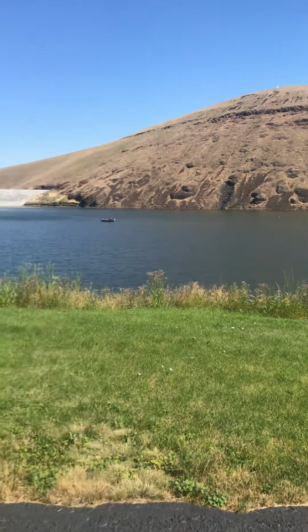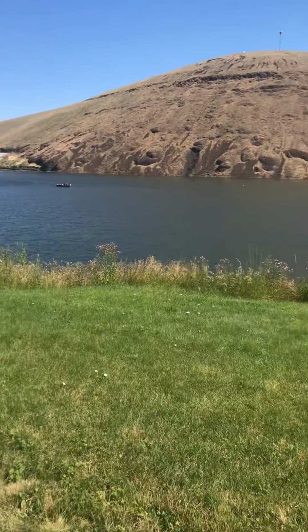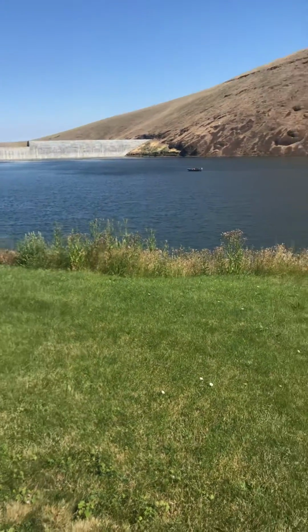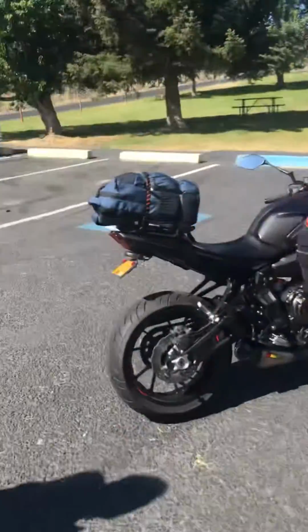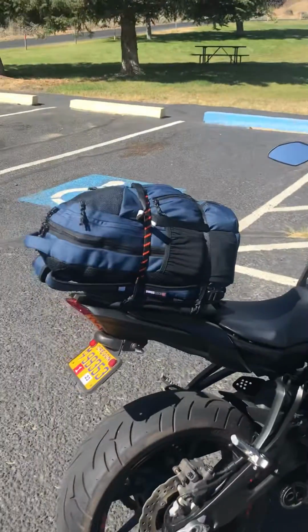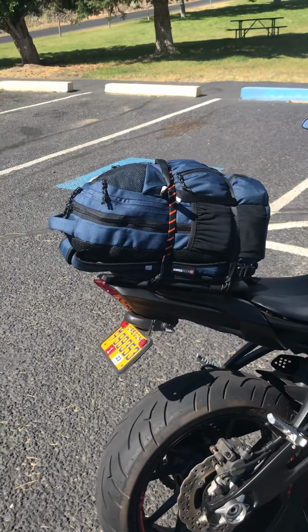Alright, quick video on traveling light on motorcycles. In my other videos I've said that the best motorcycle to tour on is the one you've got. And so I'm going to show you a good example of that. Here's my buddy Vinny's MT-07, and that's his travel pack. That is it. Vinny, what do you got in that bag?